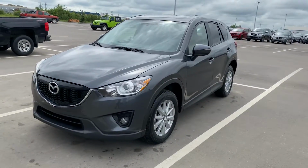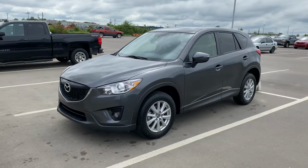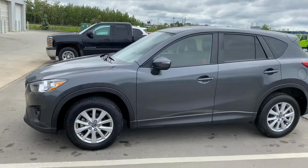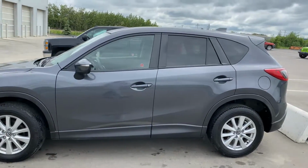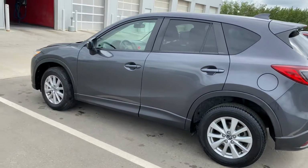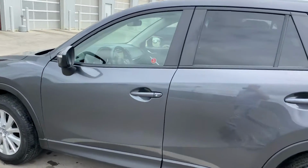So in front of me, you can see this beautiful 2015 Mazda 5 GS. Of course, underneath the hood is going to be that 2.5-liter four-cylinder engine, mated to an automatic transmission, giving you great fuel economy and power to pass. Let's just jump right on into the inside here.